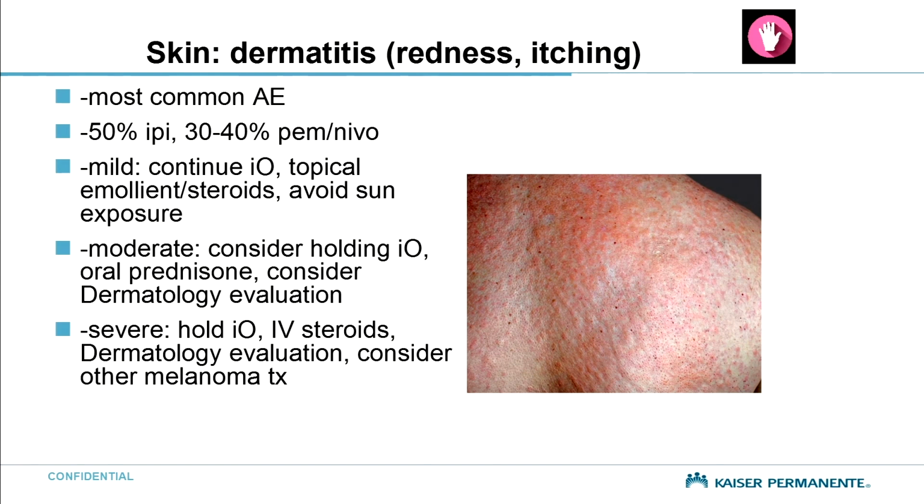For those patients who are experiencing mild dermatitis, we can continue their immunotherapy while we're treating that dermatitis. And oftentimes that involves using simple things such as moisturizers, topical steroid creams like over-the-counter hydrocortisone or prescription steroid creams, and also counseling our patients on avoiding sun exposure. For those patients with moderate dermatitis, we may consider holding their immunotherapy for a short period while their dermatitis resolves.